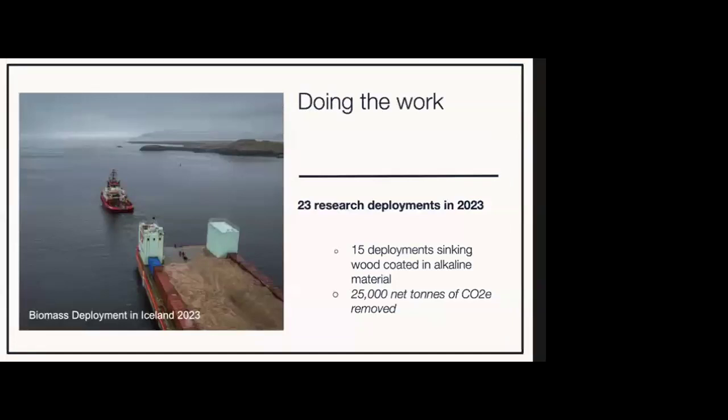So we're not only talking about it, we're doing the work. Running Tide is already doing the work, and just in 2023, we performed 23 research deployments. 15 of these deployments were conducted at a larger research scale in the Atlantic Ocean within the Icelandic Exclusive Economic Zone, or EEZ. We removed carbon from the fast to the slow cycle by sinking wood coated in alkaline material, LKD, to depths greater than 1,000 meters. These deployments resulted in over 25,000 net tons of carbon dioxide equivalent removed, allowing Running Tide to issue and deliver carbon credits to our buyers.